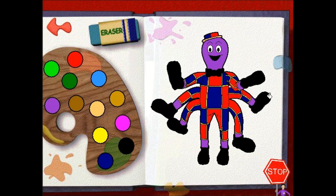What great colours! With all those tentacles, I must have been hard to colour, but you've done a great job! Well done! That really adds a good touch. My tentacles look terrific! Well done!